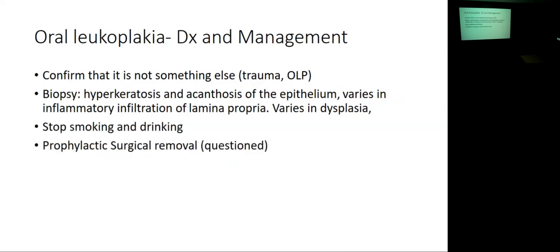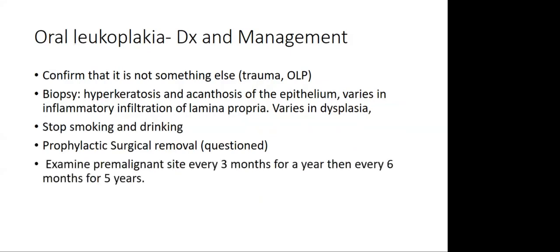And depending on what part of the country you're in, there are surgeons that are very happy to laser all this off or strip it all off with the idea that if you've removed it, you can't get hurt by a transformation. But it comes back with great frequency. And, you know, lasering it off or stripping it off is really a big deal for the patient, even if you do it in quadrants or areas. This is my protocol. I want to see them every 3 months for the first year until I kind of get to know their mouth, and then at least every 6 months.